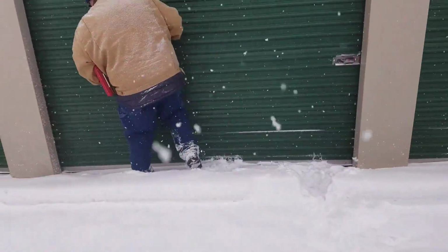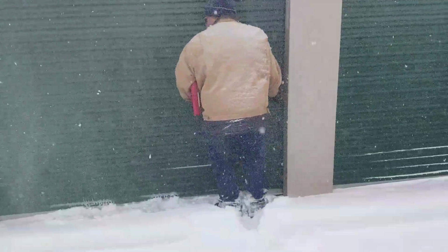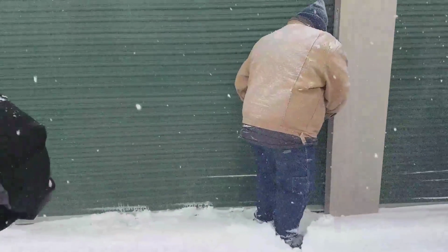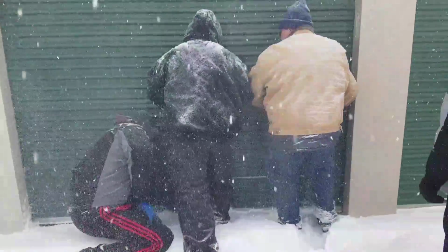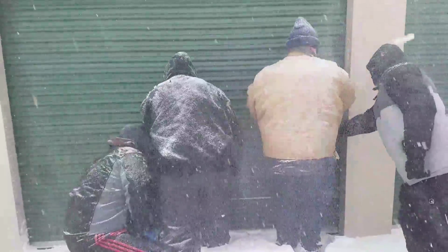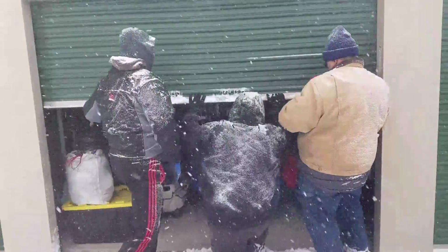That snowdrift isn't helping. Bringing in the big guns. Everybody push. Somebody doesn't want anybody in it. There we go.